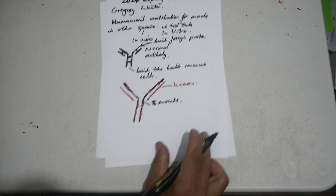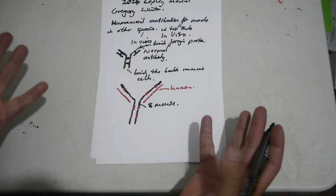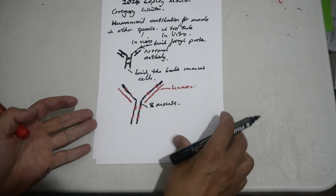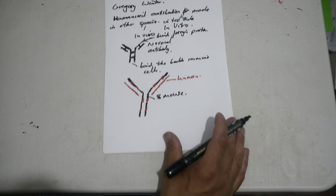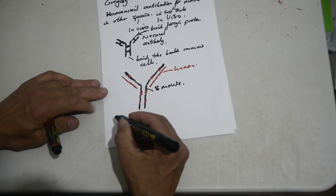And so when he engineered this and grew them in the mice, if he then stuck them into humans, they would work and they would actually help our immune systems, and our immune system would make more copies of them. So this is kind of an outline of what he did. This is partially humanized, he then fully humanized them.